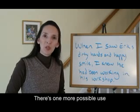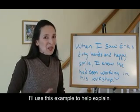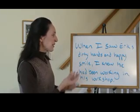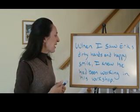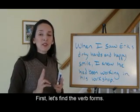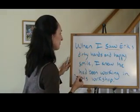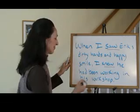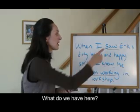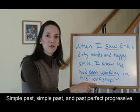There's one more possible use of the past perfect progressive. I'll use this example to help explain. Read this with me. When I saw Eric's dirty hands and happy smile, I knew he had been working in his workshop. First, let's find the verb forms. Saw, knew, had been working. What do we have here? Simple past, past perfect progressive.